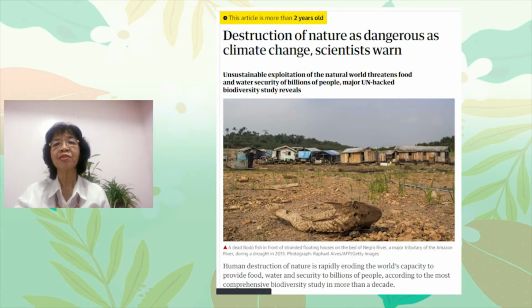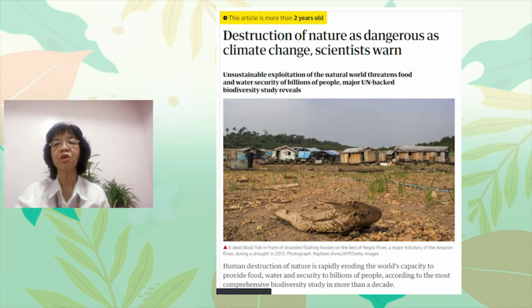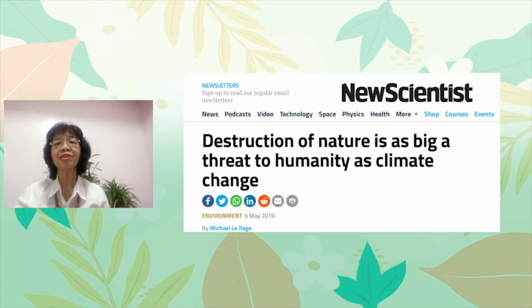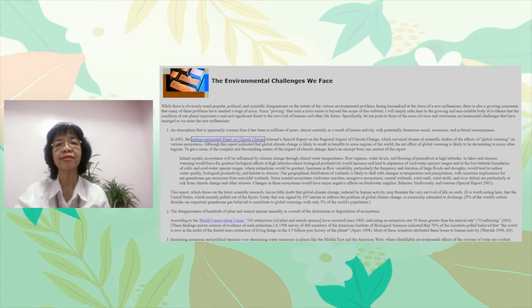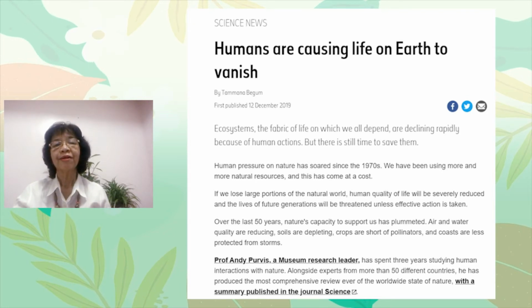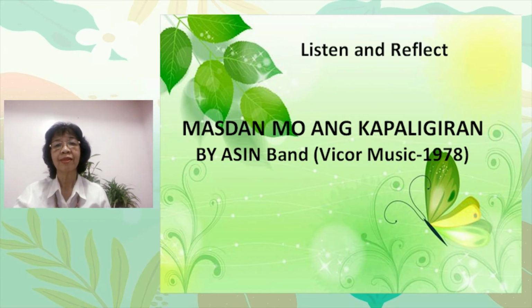One, destruction of nature is as dangerous as climate change. This is the report of the scientists, and you can see it on my screen from www.theguardian.com. There are a lot of reports that you can see even in Google. Two is the destruction of nature is as big a threat to humanity. We cannot doubt that because it's happening right now. Three is the evidence of an environmental crisis. And four, humans are causing life on Earth to vanish. We need not go further because time is running out, and even if I do not discuss at length what's happening, we are aware as educators.